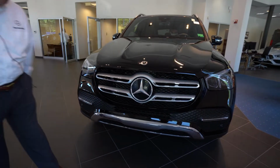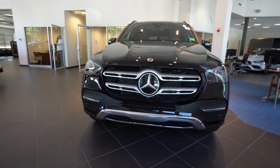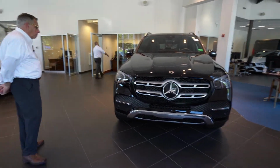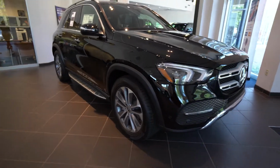Behind the star is the brake assist radar. It's going to detect a deer, a moose, a mouse, a pedestrian, anything crossing in front of you. It's going to warn you and then proceed to apply the brakes. LED headlights, of course.